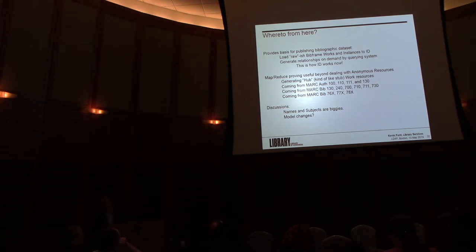The other questions we're starting to ask is, should there be small model tweaks to help accommodate this? So font size, does it need to be its own bona fide resource, or could that get away with a note, for example? But again, these are all unanswered questions.